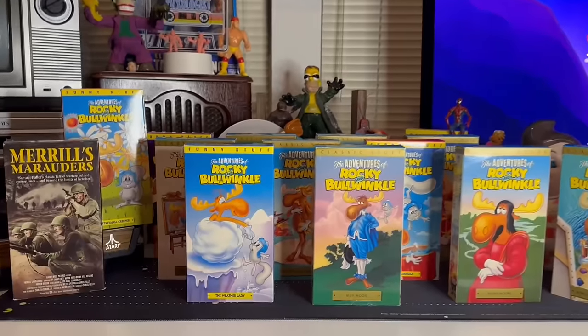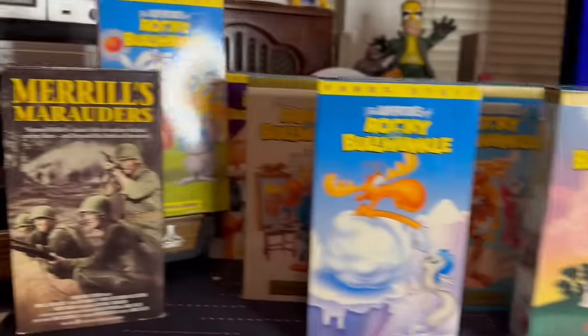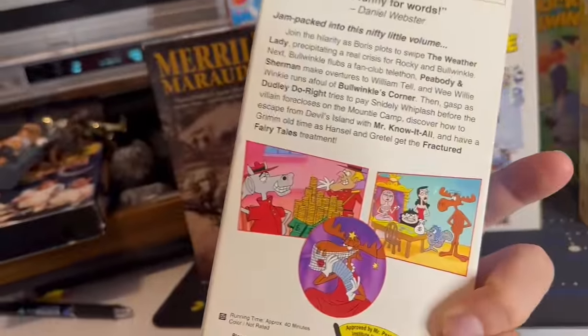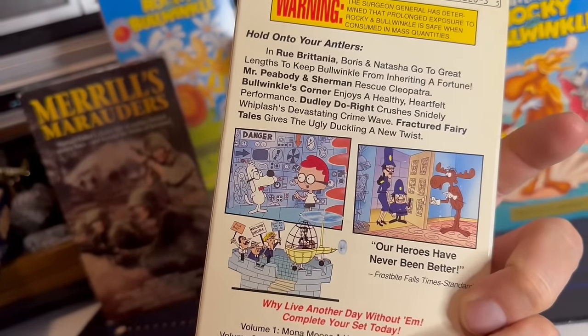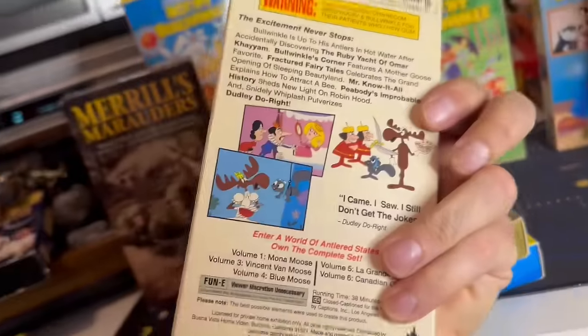Let's take a little closer look at them. Holy smokes, this is an awesome VHS haul of Rocky and Bullwinkle. And I also got Merrill's Marauders, so I'll probably pop that in tonight and watch it. But these things are awesome. So we've got the Weather Lady, and then we've got Blue Moose. There's Mr. Peabody and Sherman. And then back here, we've got Birth of Bullwinkle.